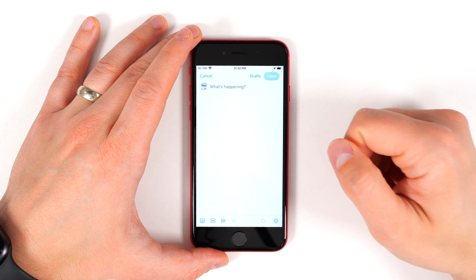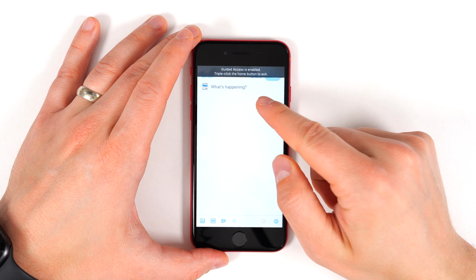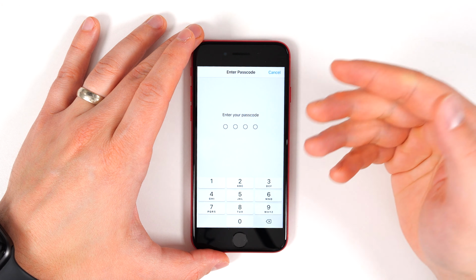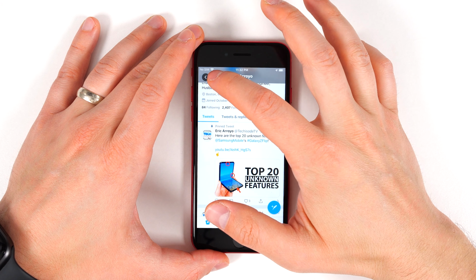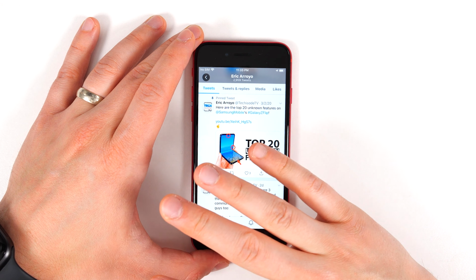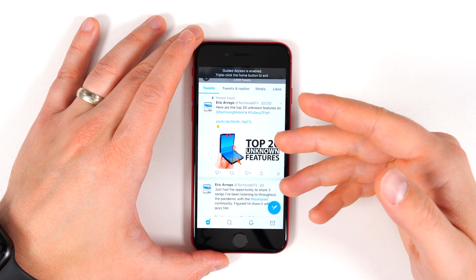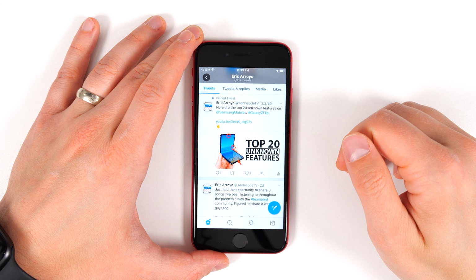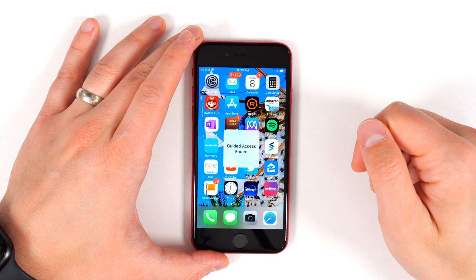And if I want to get out of this mode, I have to hit the home button, right? You'll see that it tells you to triple click it. So I actually have to hit it 3 times. Then I have to enter a passcode to get out. If I tap cancel, it'll let me just stay in this mode where I can interact in this application. But again, I can't get into any other applications while I'm in guided mode. So once they're done, they'll hand the phone back to you. You can triple click the home button, enter your passcode, and get back into the rest of your applications.